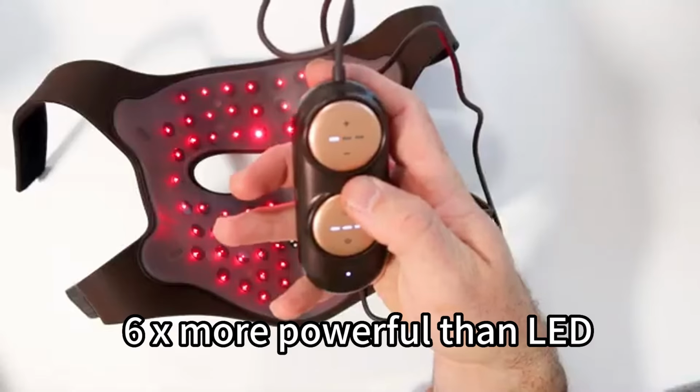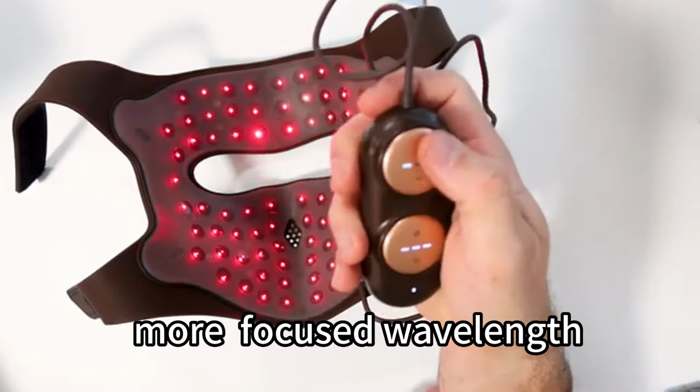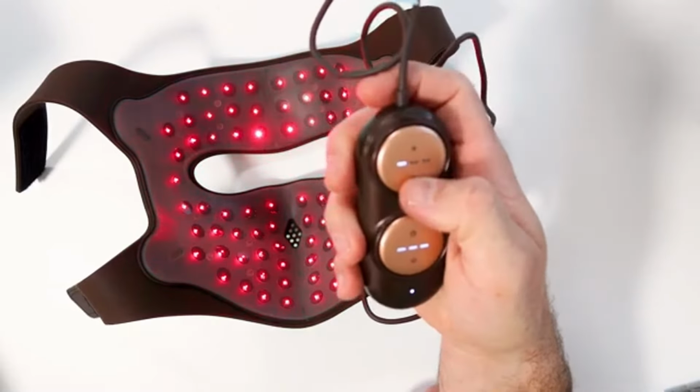Okay, so after doing all my testing and using this for a few sessions, I do have some pros and cons that I want to share with you. First up, let's do what I like. Well, I like that they've used lasers over LEDs. Now, there's nothing wrong with LEDs, but lasers do give you a much more focused wavelength. You're getting less light wastage outside the targeted wavelength.